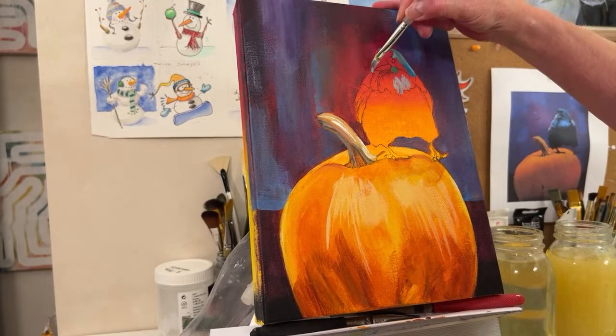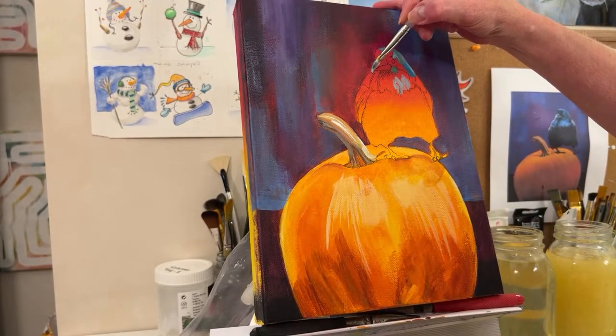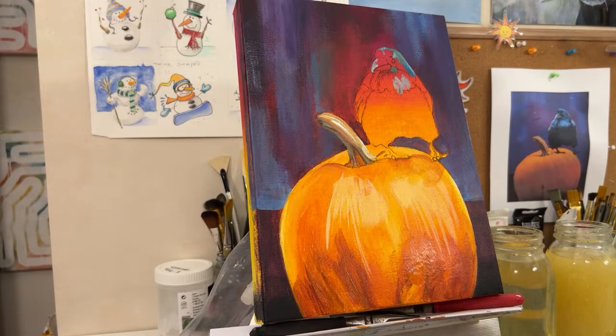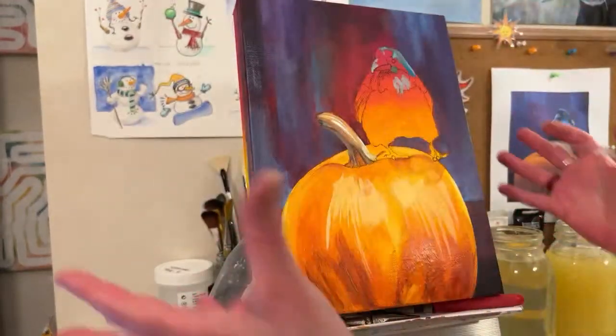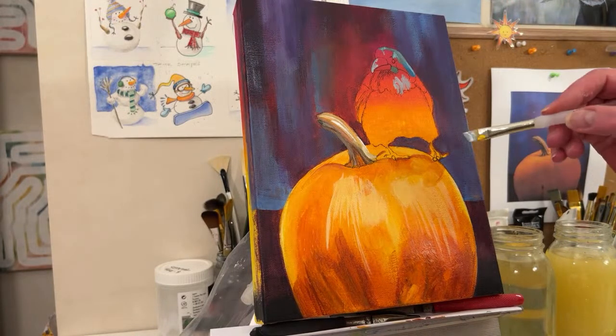And the only reason I work on different areas is because it needs to dry. You should also work on different areas too, they say, and I don't disagree. Work on the painting as a whole, get a feel for where it's going. I kind of do a little of both.